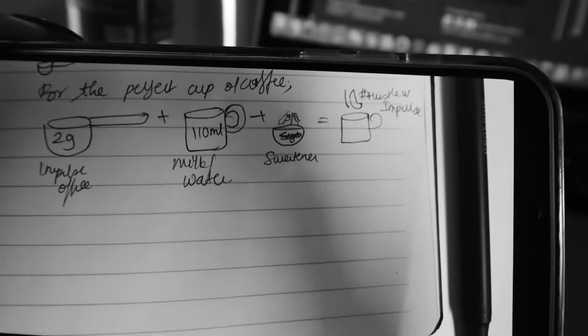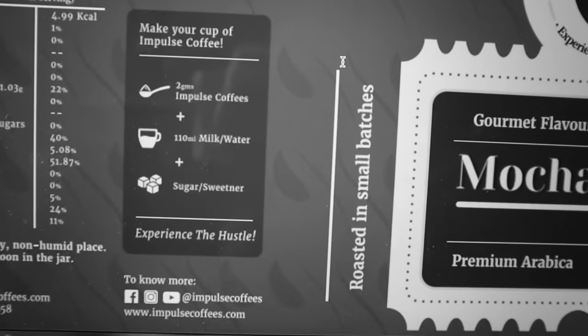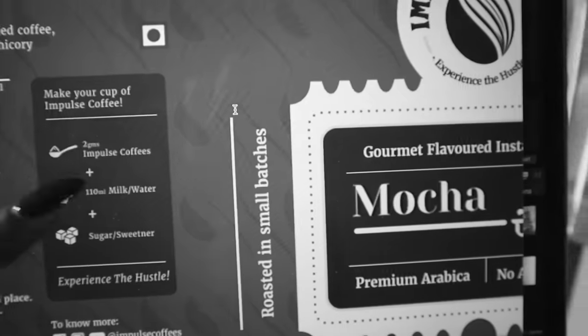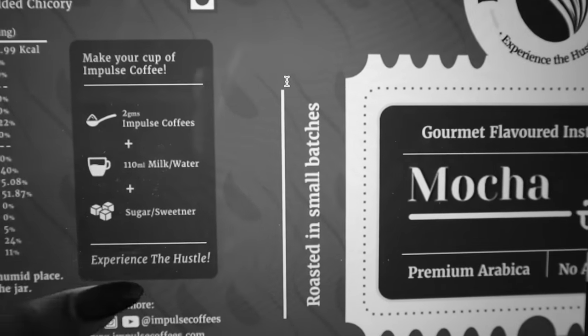that you will see tomorrow. So this is what I drew in my notebook for Tamanna to understand what I want exactly. Instead of writing, put 2 teaspoons of this, put this much ml of this, and then put sugar or sweetener, which is optional, you just draw it up, and she's made such a cute graphic. I love that, and she's gonna experience the hustle.